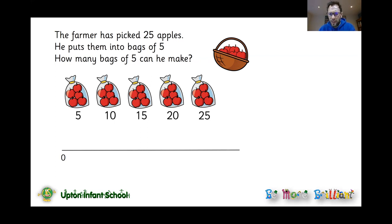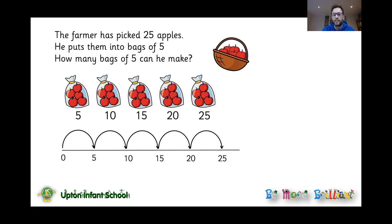Should we see what that looks like on a number line? Okay, so there's one jump of 5, and another jump of 5 is 10, and another jump of 5 is 15, and another jump of 5 is 20, and our last jump of 5 takes us up to 25.